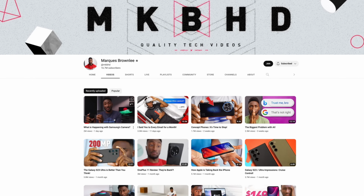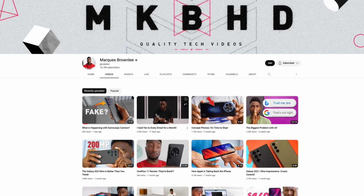You could also even look at Marques Brownlee, who's one of the top tech YouTubers on the platform. Every time you look at his shots, so simple. Just take a moment, clean up your space, and then secondly, dial in your audio. Now, you don't have to break the bank in order to get good audio, but you do need a way to make sure that you're capturing your voice clearly.